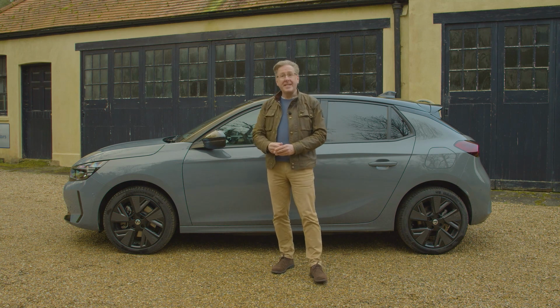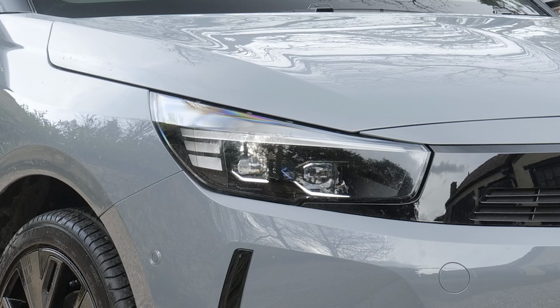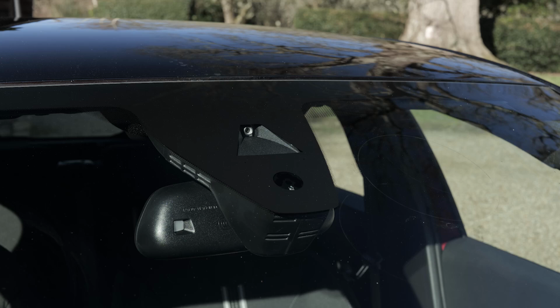Even entry-level Design variants come pretty well equipped with LED headlights featuring high beam assist, 16-inch diamond-cut high-gloss black alloy wheels, auto headlamps and wipers, and a reasonable tally of camera safety kit, which we'll get to in a moment.